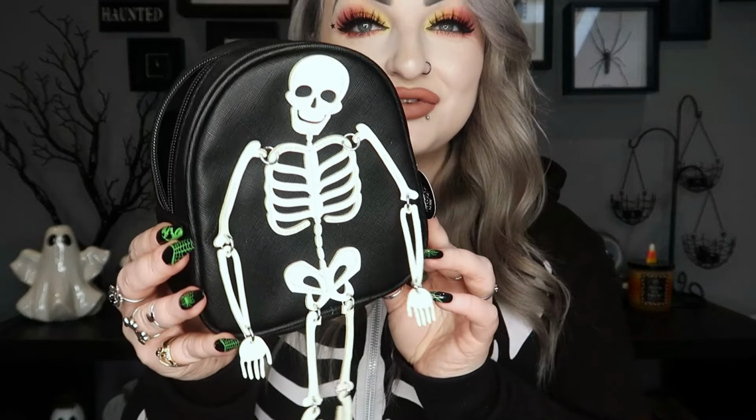Just a little black bag. You could definitely fit your phone in here, a lip gloss, a hand sanitizer, you know, just a few little things, your tiny little purse and stuff. But yeah, he is so cute. So that's the first thing, a little glow in the dark spooky skeleton backpack.